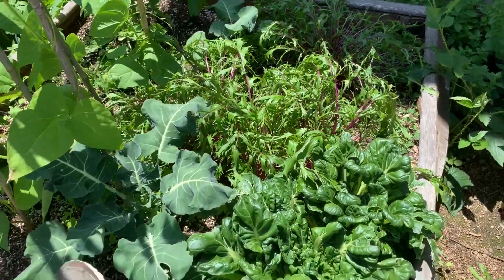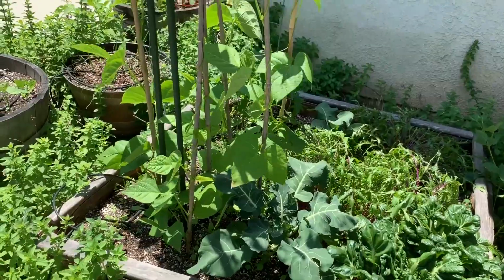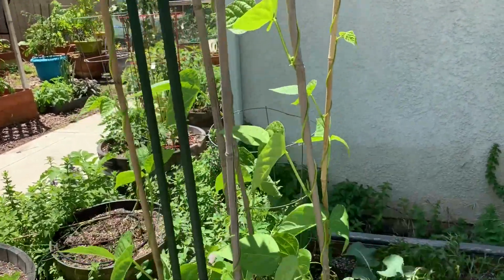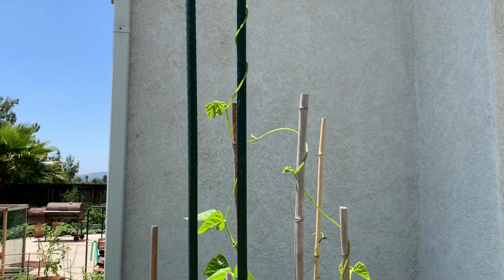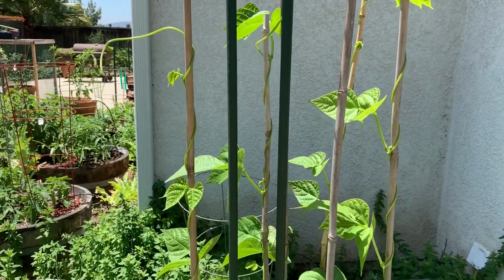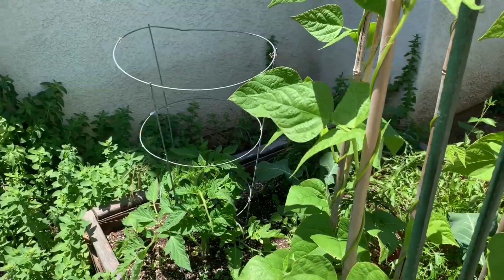And then over here, I believe that's a broccoli. And then over here are my beans. So I think these are the Kentucky pole beans. They're doing nicely. No beans yet. And I'm running out of pole space up here. I don't know what next to do. I don't know, do they double back down or something? I guess I'll see. And then some tomatoes that I've been going over the past few weeks.